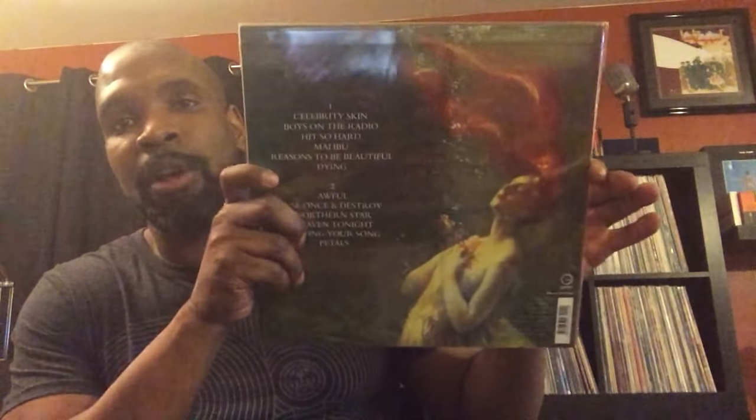along with Celebrity Skin by Hole. Another classic album that I've wanted for a long time. This one you have songs like Celebrity Skin, Awful, and a few other great things on here. But I've wanted this album for quite some time, but I could never understand. It's a single LP, it's not a gatefold or anything like that. And every place I saw it, it was $29.99, $34.99. And I was just like, that's not a $35, $40 album. I'll just stick with the CD.